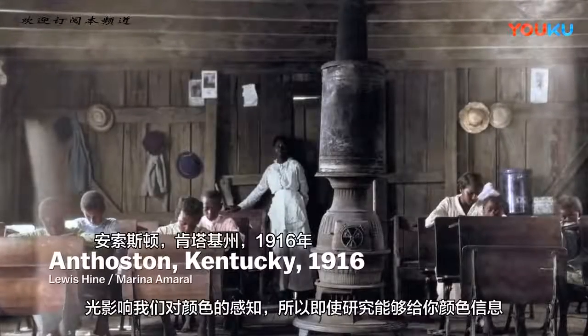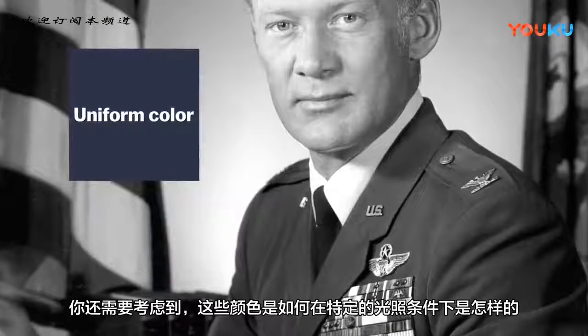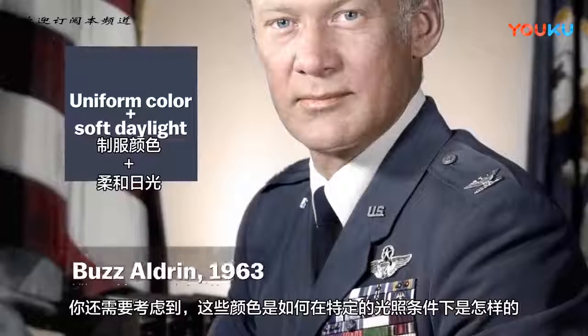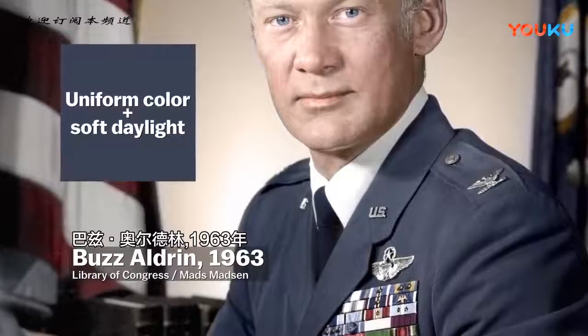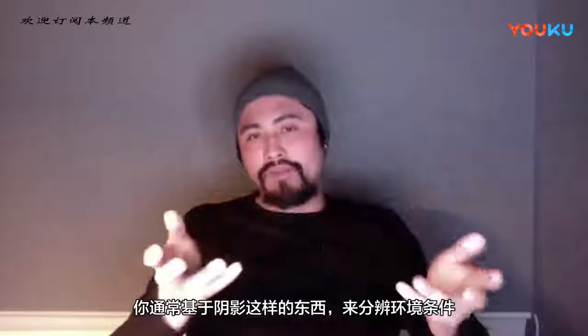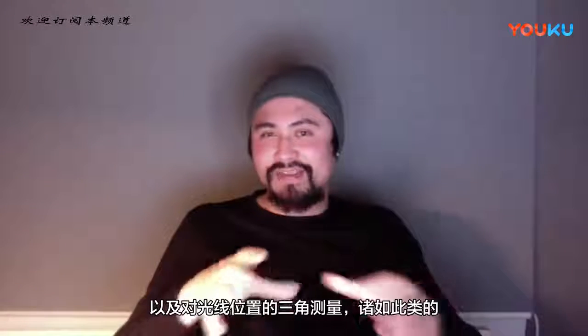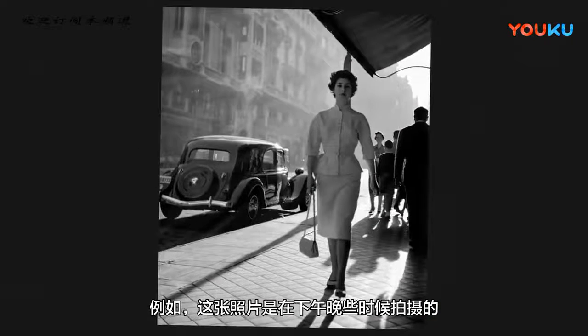Light affects our perception of color, so even though research can give you the color information, you'll need to take into account how those colors look under a specific lighting condition. But how can you tell? You can usually tell what the atmospheric conditions were based on things like shadows and triangulation of light location, things like that. For example, this photo was taken in the late afternoon.